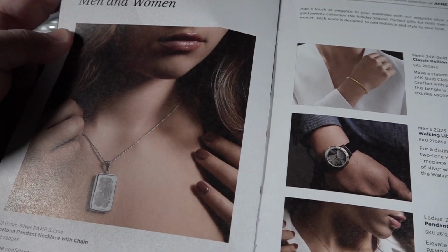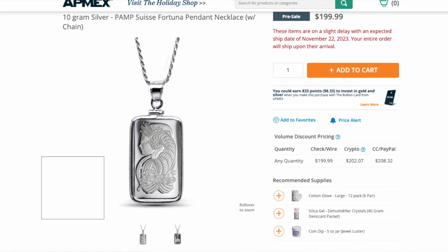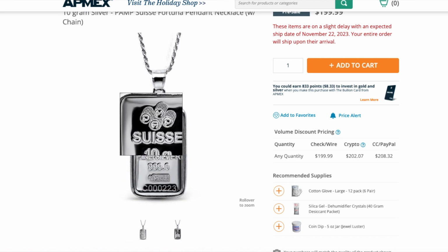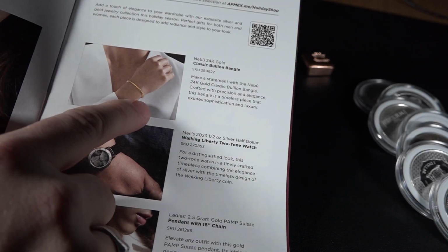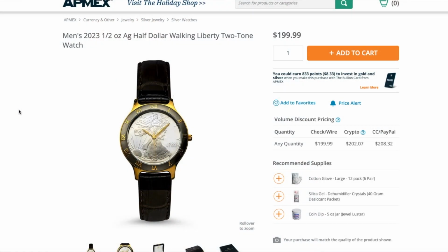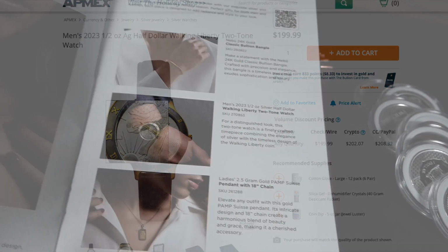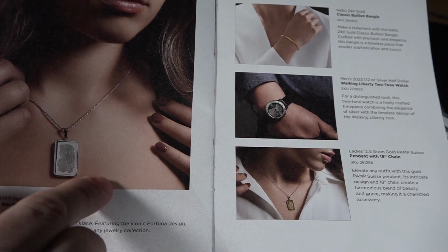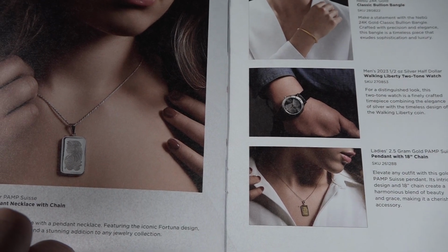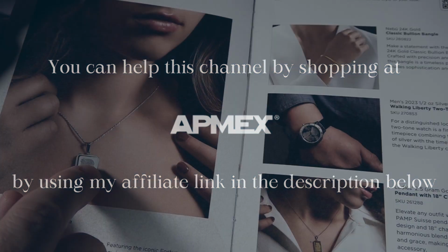We also have some jewelry here. We have the Pamp Swiss Fortuna necklace right there. I'm sure that's going to be very expensive. That's a 10-gram necklace. Jewelry always has a high price point. They have some bullion bangles. That's 24 karat gold. We have a Walking Liberty. It's not an actual coin, but it looks like a Walking Liberty. That's a pendant with a chain. But to give you an example, this is going to be around $200 for this, and I find that to be a little bit much. I think that if you took your own 10-gram silver bar and went to a jeweler, you might be a little bit better off, but that's how I see it.